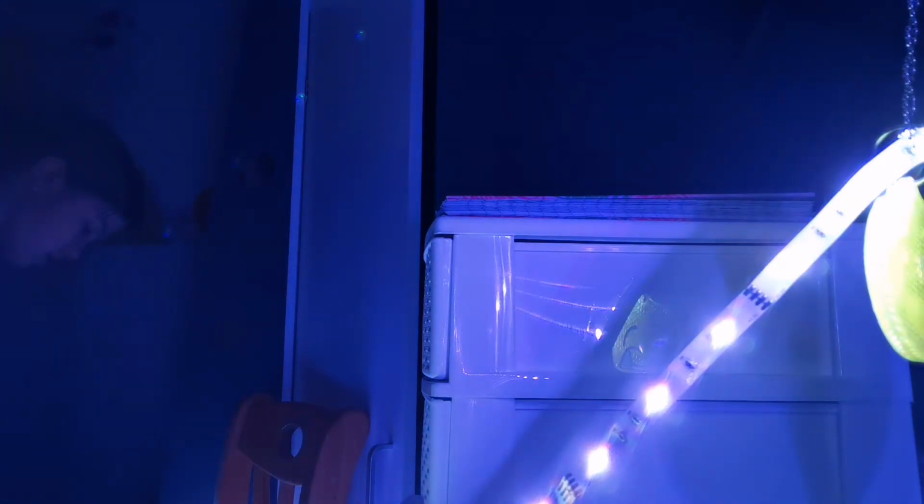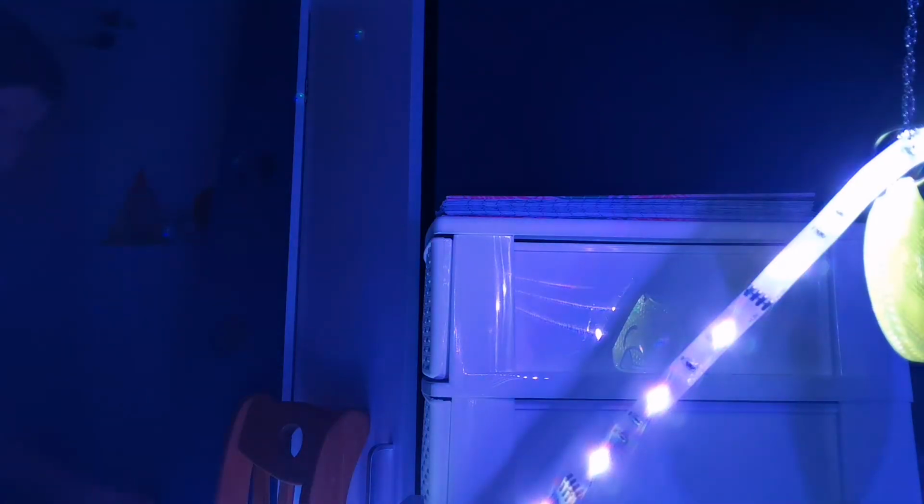I turned off the freaking light. Turn off. Stop turning off. Do I need to hold you? Why is this light not working? Why won't it work? Oh my god, it changed color. I want it like this. Stop changing color!